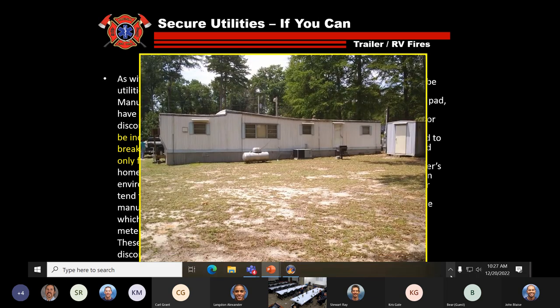So this is the propane tank. We talk about being aware of that. We do that 360. If we see that propane tank there and we've got significant involvement under the skirt or somewhere around there, that's something we need to address pretty quick.